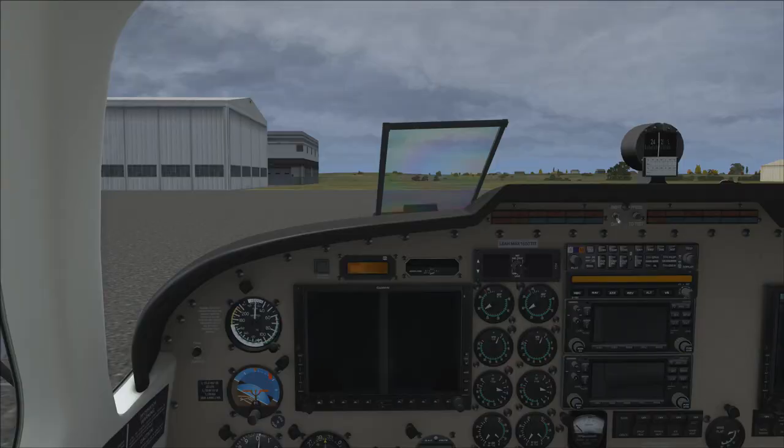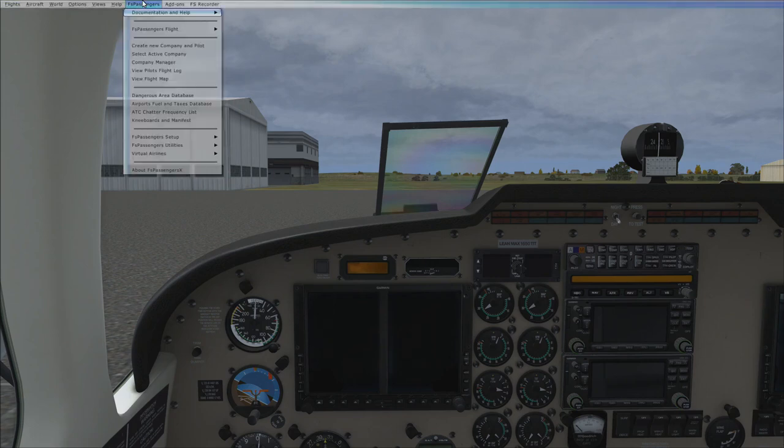But yeah, after this flight we should have around 1.4 million, and for the PC-12 at 1.67 we need another 270 grand. So maybe another 4 or 5 flights. It kind of sucks, but what can you do?